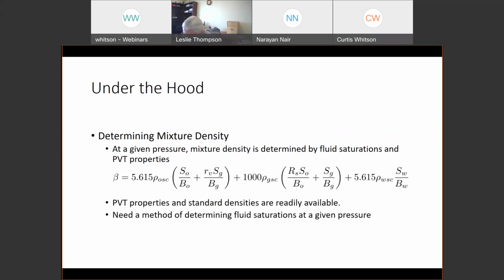So let's look under the hood now, because it's not too obvious. How the hell do you calculate these densities anyway? So as I said, our definition of density is this beta term that we have here. And this beta term contains PVT properties, which are, you give me the pressure, I can give you the PVT property. These are pure depletion processes we're looking at, so you don't have anything like changing bubble points or anything like that. You give me the pressures, I give you a unique PVT. The only problem that I have here is these saturations. What do I do with those?